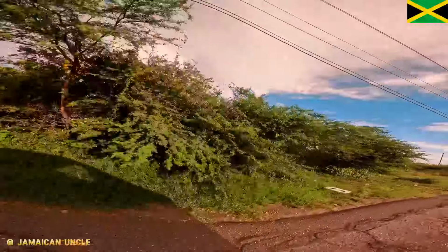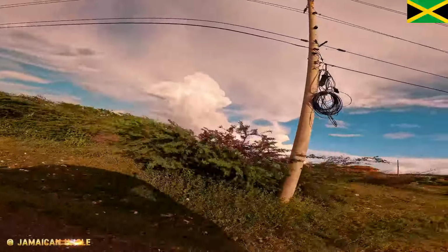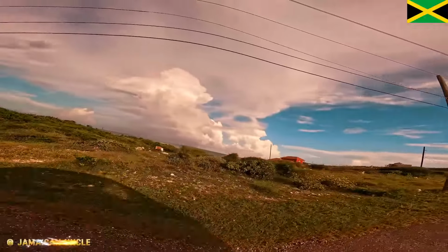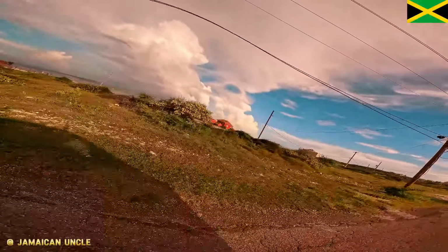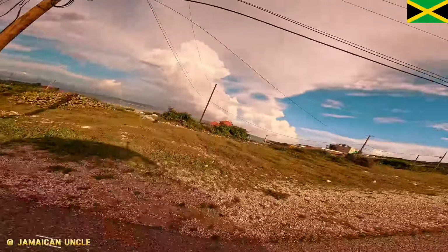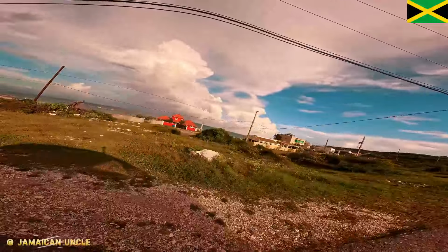One thing though, I'm not having a coconut tree over here, because coconut tree loves the sea, you know? It loves the sea. See right over there, see a big house over there too. Big mansion over there, see them? Big mansion, look there. Wow.